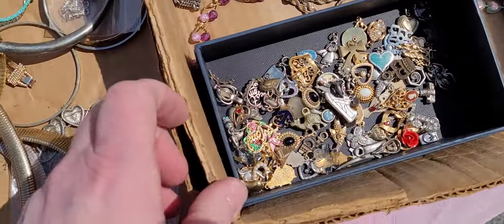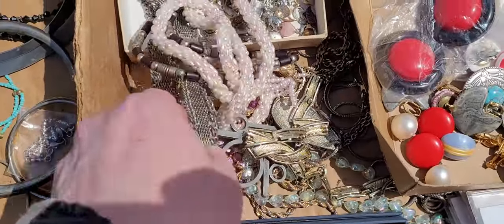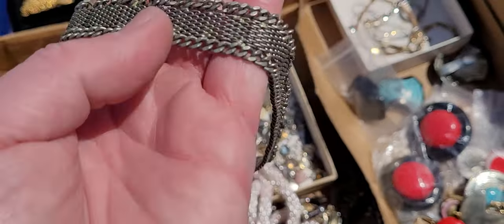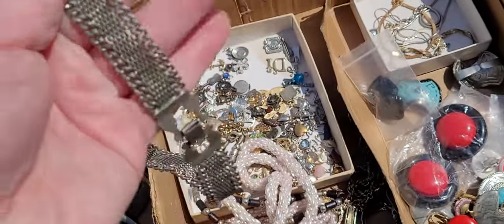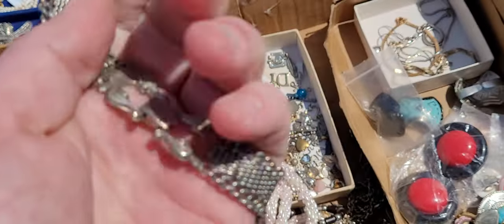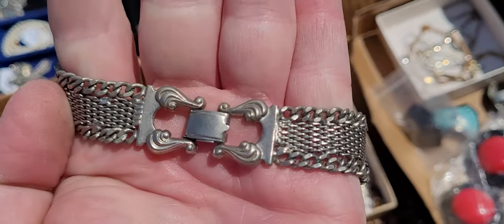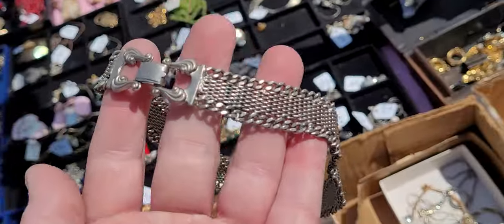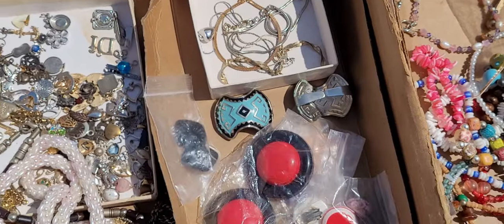What do y'all think about that lion necklace with the tiger eye? That's pretty cool. Yeah, that's what I was thinking when I saw it. So I think maybe. Look at the clasp on this one. Oh wow, look at that. I don't know. We might get this one too.